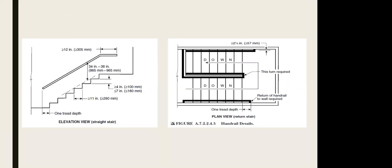The height of the handrail itself varies from 34 inch, 800 millimeters, up to 38 inch in height. The height of the handrail is 860 to 880 millimeters minimum, and up to 116 is the maximum. They are even giving the details for the stair itself, for the landing, for the heads, for the projection, and for the straight line, how it will be.